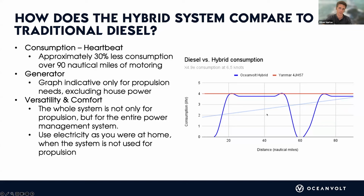And then the other thing to keep in mind here is that when the generator is running, it's at a constant speed, so it's far less intrusive. And then when it switches off, you have all this time here where the generator is not running, so it's a lot less intrusive and your comfort goes up.